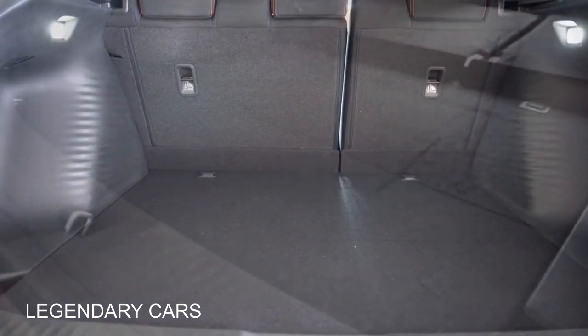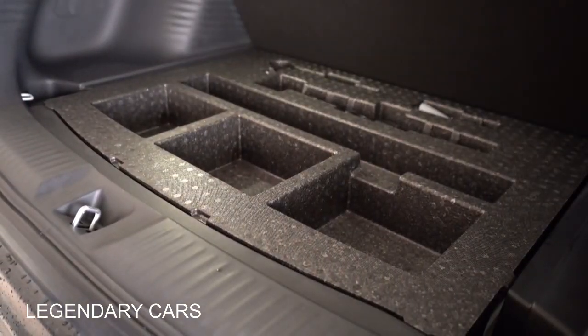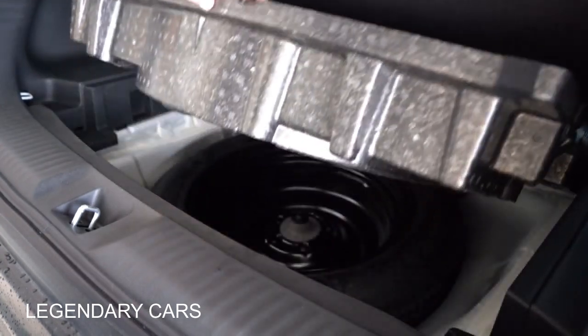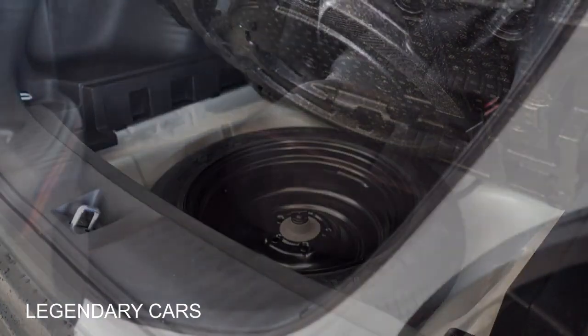And if you were to lift up underneath of that cargo floor, you will find some cargo storage. But then if you're wondering, is there a spare tire? If you lift up underneath of that in-floor storage, you're actually going to find a spare tire as well. So really the best of both worlds there. You got everything in the cargo area. But now let's go ahead and make our way to the rear legroom.